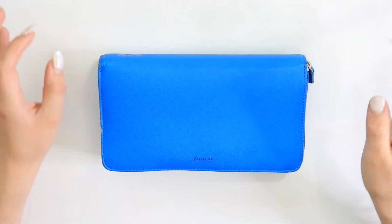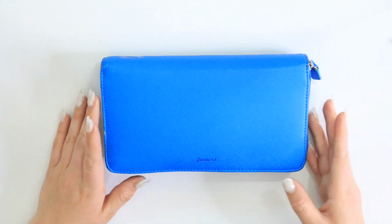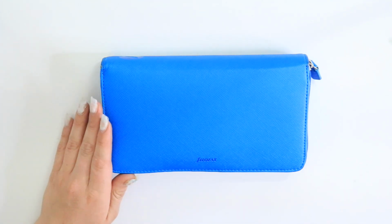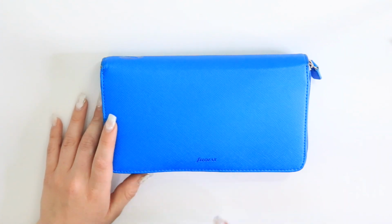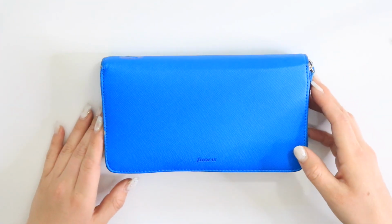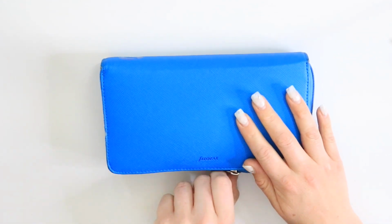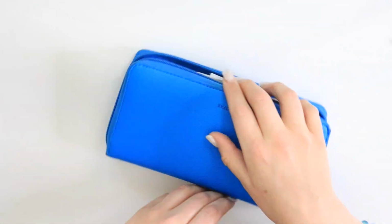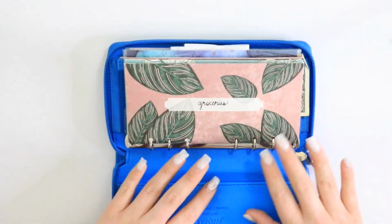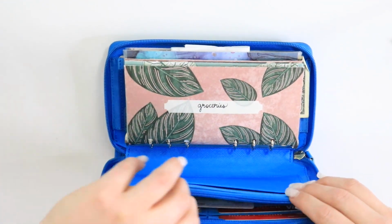All right, so as you all know, I'm starting off with my Filofax wallet. I still haven't transitioned to my other one yet. It's coming, I promise you. One of these days, I will make that switch. I still have to make the envelopes, all that stuff, and I just have to find time, honestly. All right, so we're gonna get into this wallet. We have tons of coins right here, but we will check that out later.